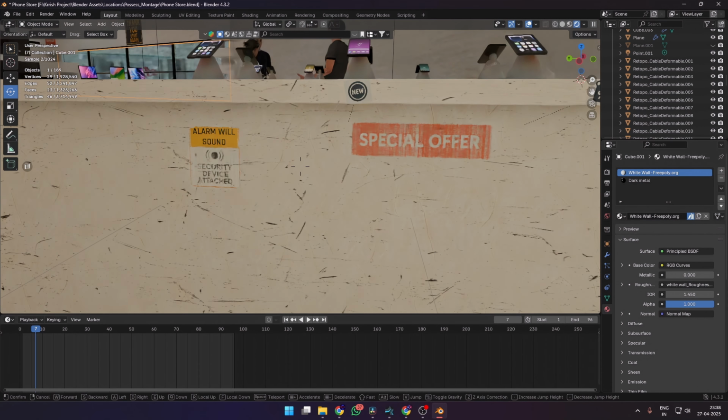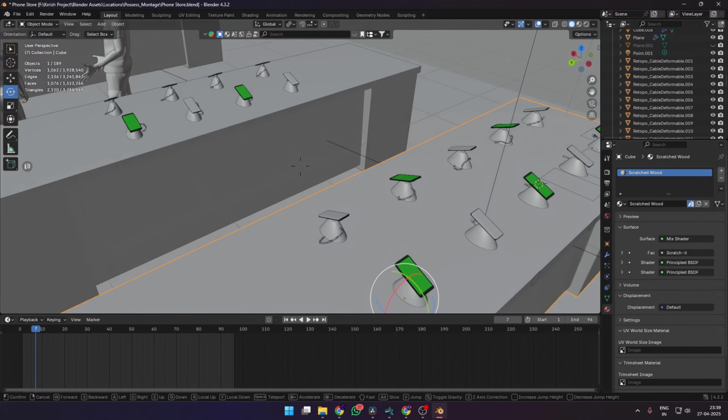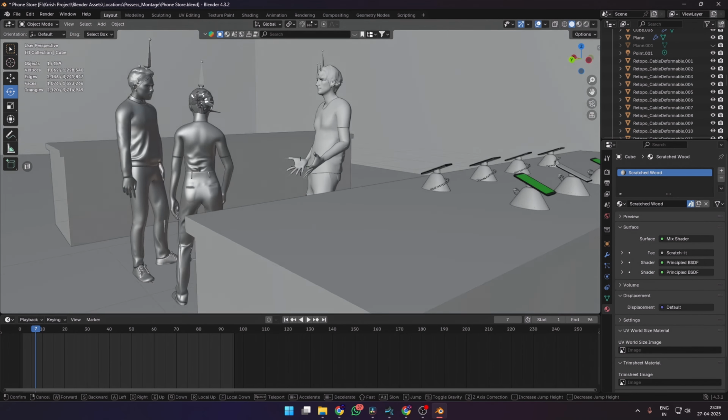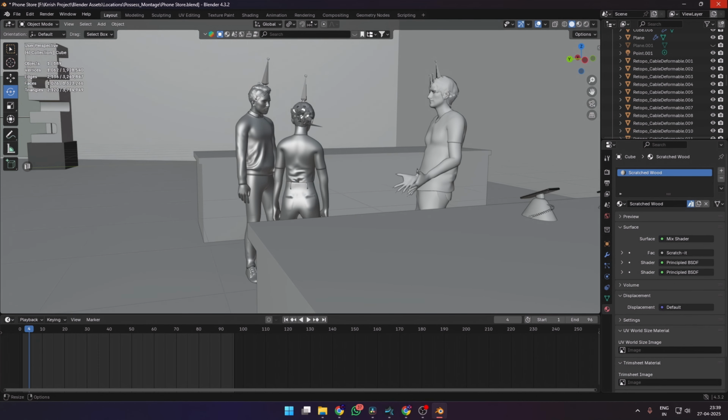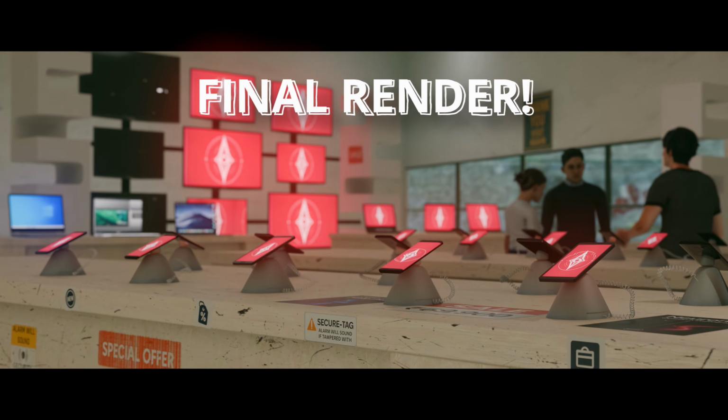Add real world details, scratches, stickers, variations in the different objects, and even small unnecessary things like coiled cables. Looking around your scene, finalizing your animations, checking your camera animation, and then hitting render.